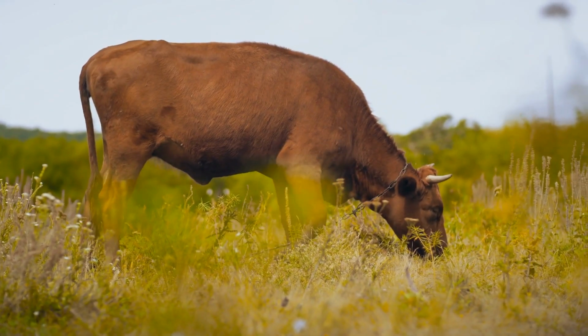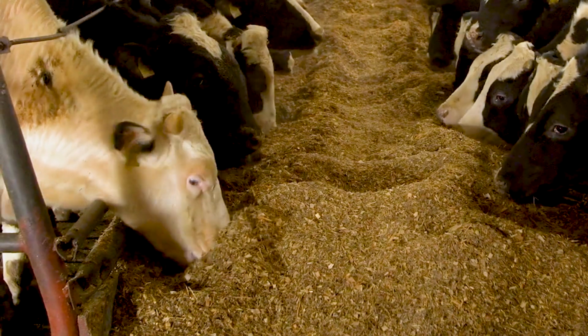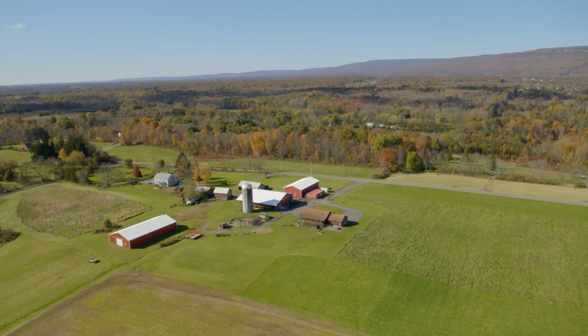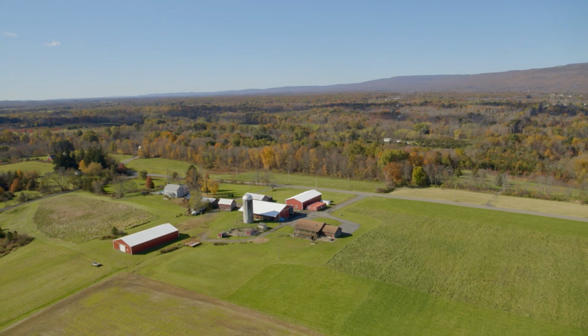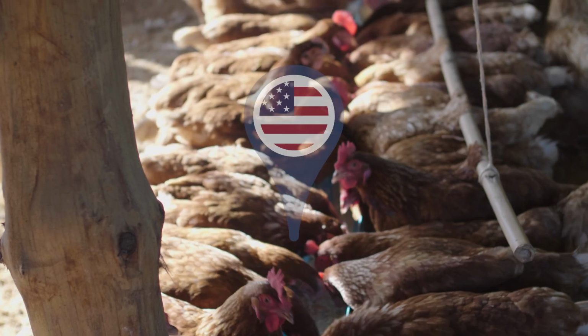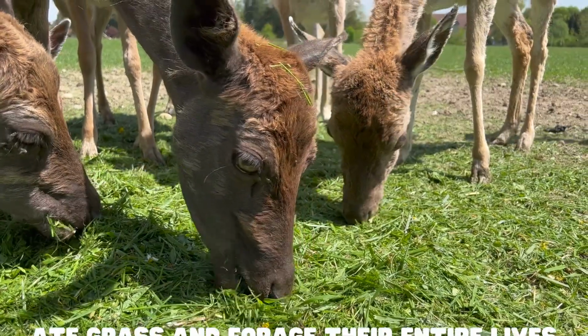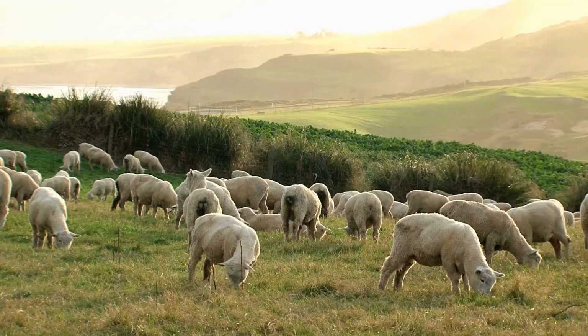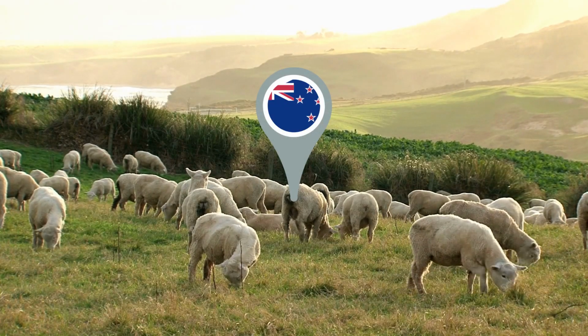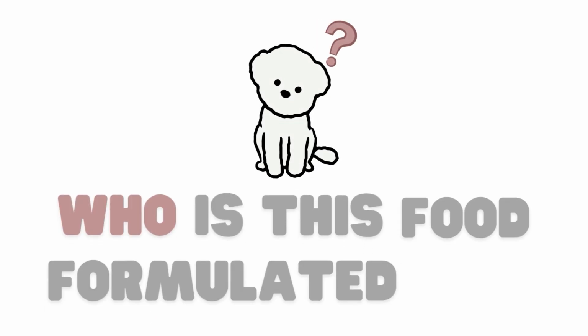So it looks like the beef is grass-fed, but not grass-finished, meaning that they were also fed a grain-based diet, and they were sourced from a farm in the US. The chicken, turkey, and duck are conventionally raised and were sourced from a farm in the US as well. The lamb and venison, however, are grass-fed and grass-finished and are sourced from farms in New Zealand. Okay, now that we know this, let's talk about who can eat this food.